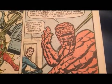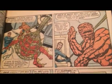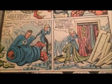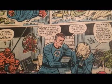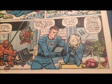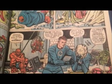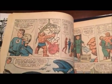Crazy. That's the Thing. The Thing and Johnny Storm, the Human Torch, they always roughhouse, fight, like little brothers would. And the dynamic, of course, is a family, the Fantastic Four, with Sue Storm and Mr. Fantastic as the parents, and the Thing, Ben Grimm, and the Human Torch as the kids, who obviously ruined the room here, and you can see Sue Storm's upset that they ruined the room with their roughhousing. I love the humor and the family dynamic. That's what I like, man.